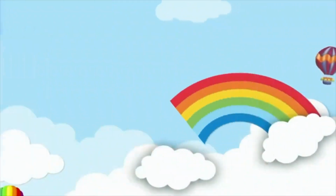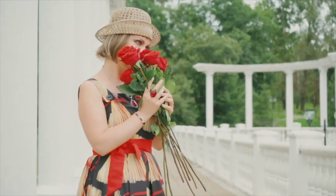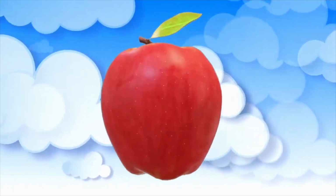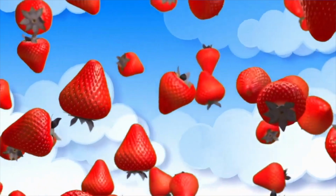Red! This is the color red. You can see the color red in the rainbow. Roses are red. Some apples are red. And our yummy strawberries are red too.